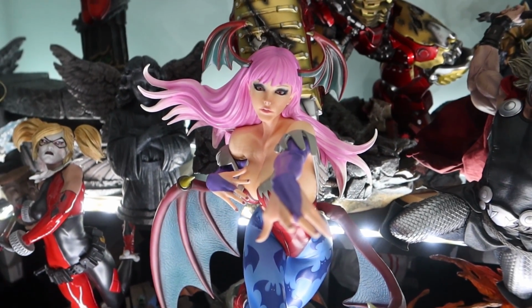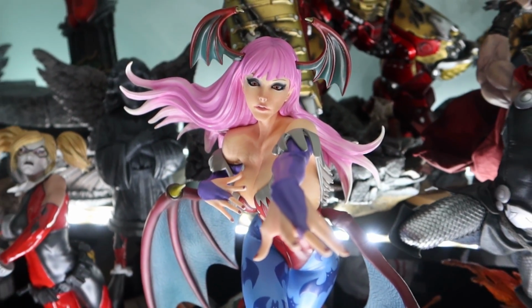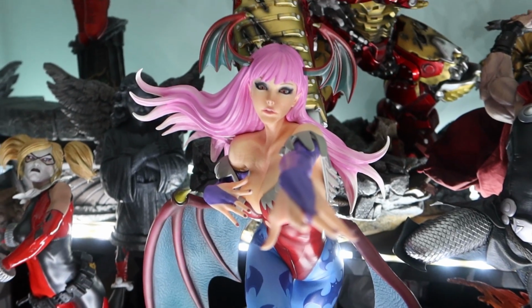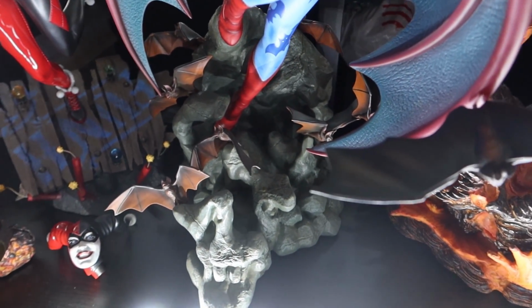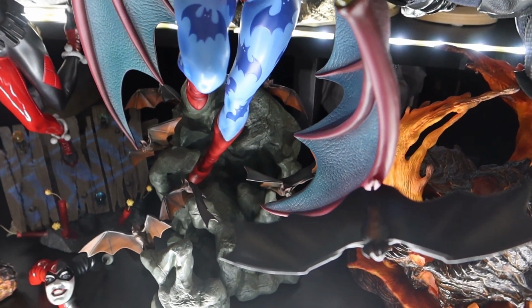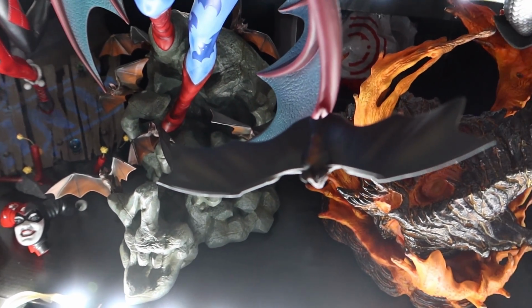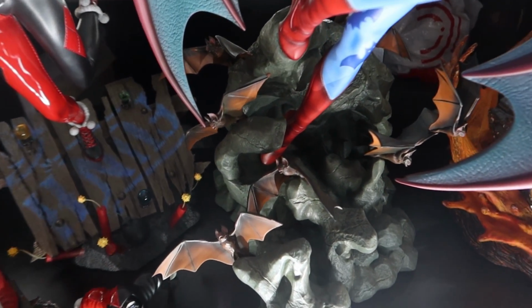And this lady here is, I guess, one of my favorites. The biggest problem for me with this piece is the base, because of the bats. Not the base itself, but the bats, they're a bit confusing to assemble, really bad. With regards to the manual, I don't understand why people didn't seem to be saying this, but these bats are really badly done.